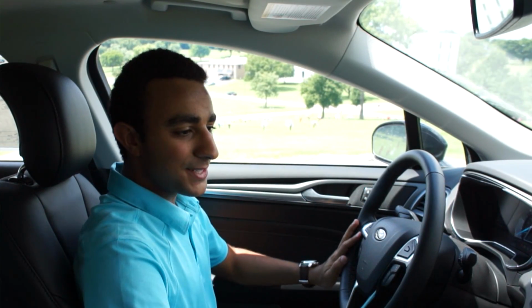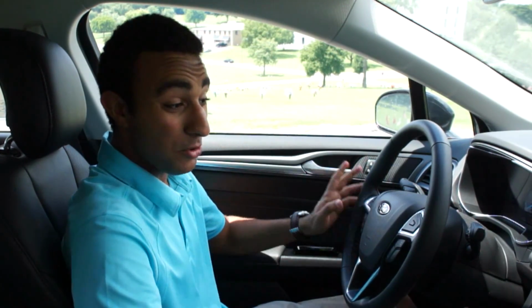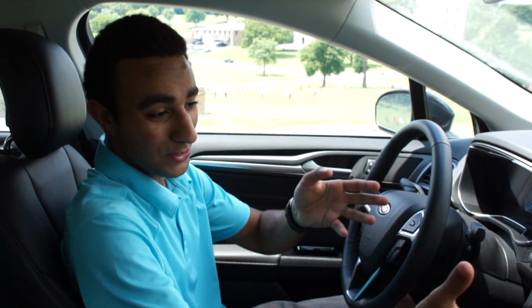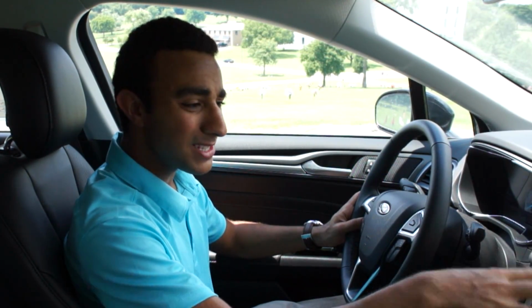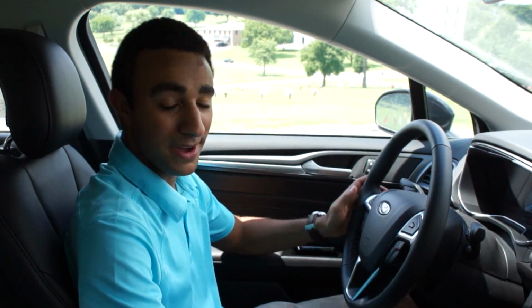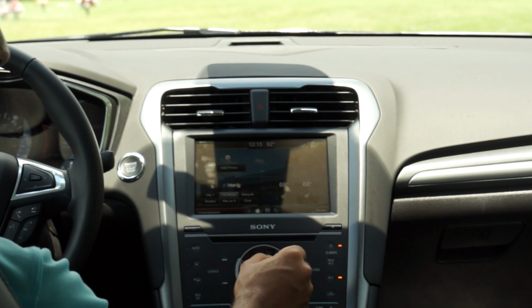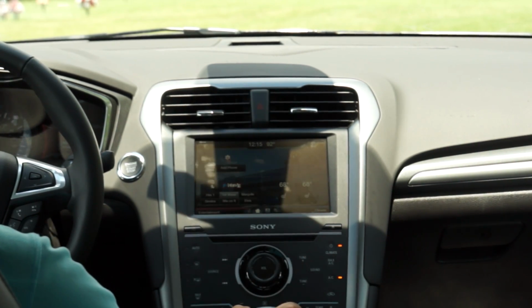So let's begin with the center stage of the Ford Fusion, which is basically this whole dashboard right here. It is a flat piece of dashboard, which I actually like a lot more than all those concave and convex shapes. And the reason why this display is right up here is because it's a touchscreen. It's not one of those clicky scrolly wheels like you see on those German cars. It is a full-on touchscreen.